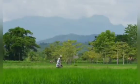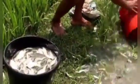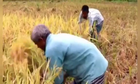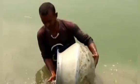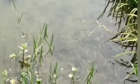In 1 acre of land, they need 120 kg of 4 to 10 inch little fish of various kinds. After releasing these little fish, there is no need to take extra care of them, and these fish are able to live in 2.5 to 3 feet depth of water. But after cutting the paddy, these fish need very little food. According to the farmers, it is not a very difficult process to maintain rice fish farming, and there is not much money needed to breed these fish.